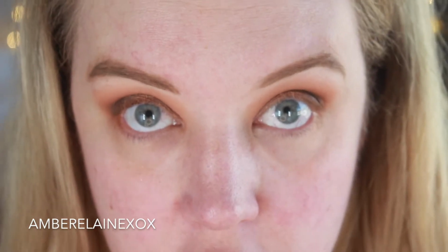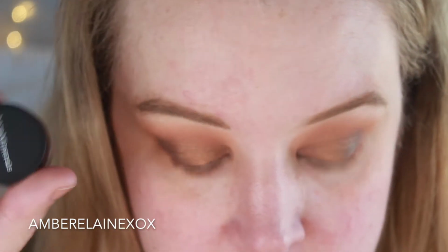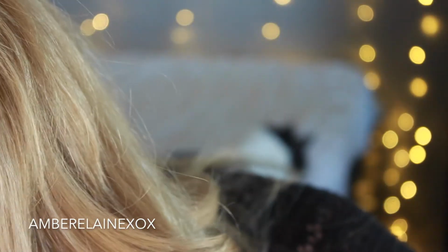Just go in with a light hand with this stuff because it tends to get really dark. So definitely light hand, but works really well. Nice and creamy, blends out nice. So I'm happy with that. So far so good. Now I'm gonna put on some primer.